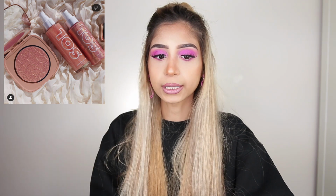But if this is lightweight, I definitely do want to try this. Not this shade, but this product. Can you please talk about the Hasina 2 palette?